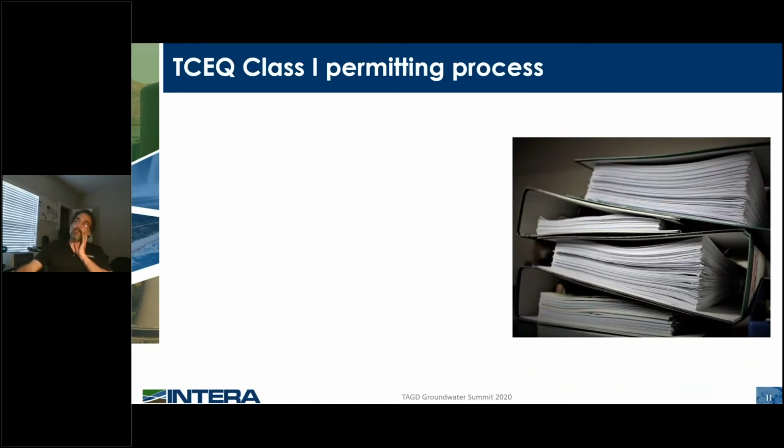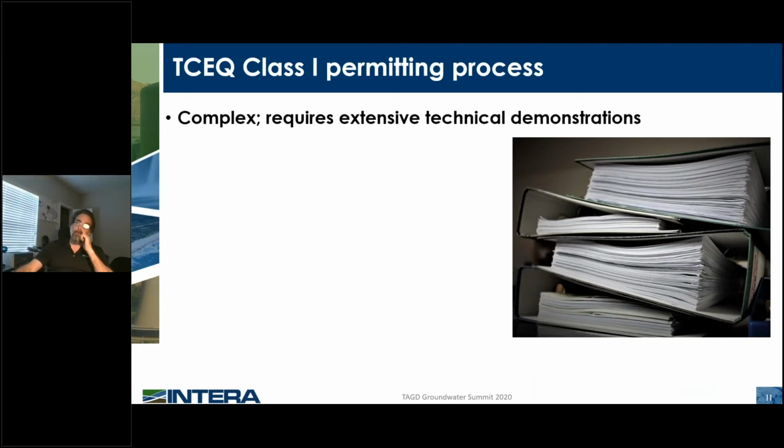So let's talk a little bit about the permitting process for each and sort of compare and contrast how they work. For the Class I permits in the TCEQ, this process is pretty complicated. It's a long, involved process that requires really, really extensive technical demonstrations. There's a lot of modeling, a lot of analysis, a lot of demonstrations for what's going to happen once those fluids are injected into the subsurface.